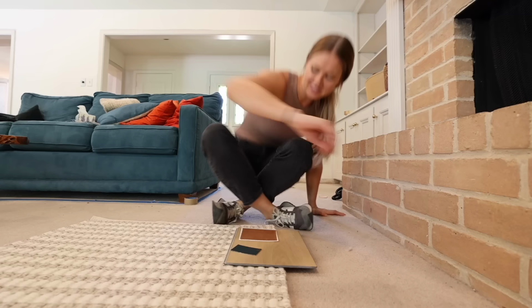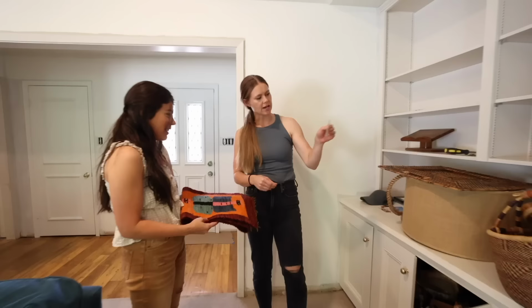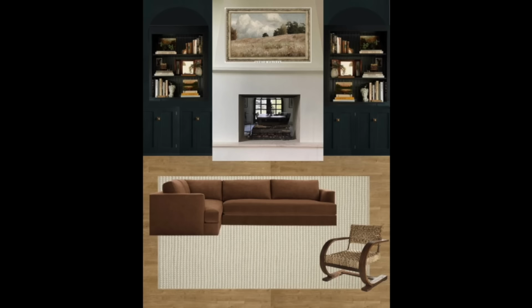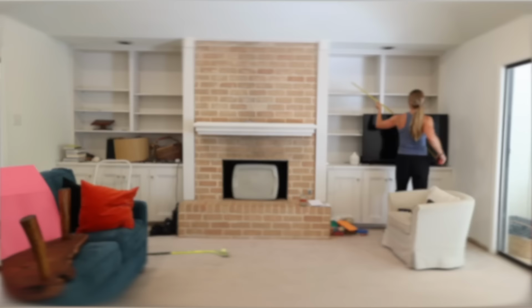After all of this talking and dreaming and planning, we finally had a really solid plan for this space. And here is the mood board that we've come up with. I am so excited about this design. And now that we have a plan in place, we're ready to get started on the first project in this room. And that is modifying these built-ins on either side of the fireplace.